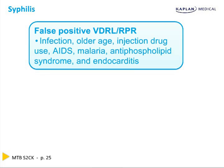There are a lot of causes of false positive VDRLs and RPRs. This is a test that overreacts to other causes of antibodies being made in the body, such as infection, or just by being older, you accumulate a lot of previous injury and antibodies. Same way, just by being older, you get more false positive rheumatoid factors. Injection drug use, that's very common. AIDS, malaria. Antiphospholipids is especially important because the reagent in the VDRL is a phospholipid.